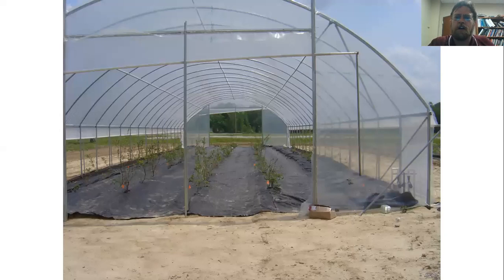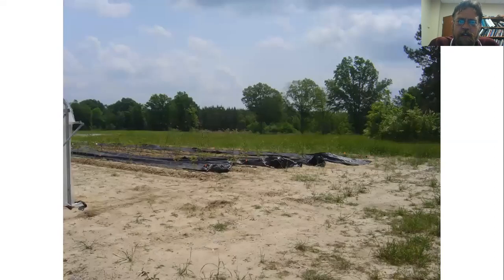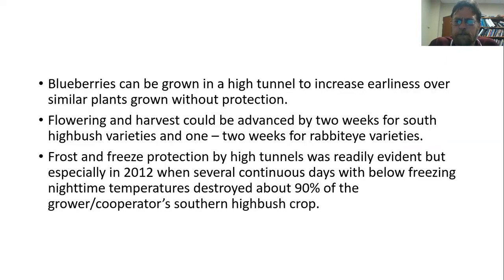So this picture is of blueberry plants inside a high tunnel. This is going to be near Richton, Mississippi, so a little bit south of Laurel. And you can see they have really good plastic down with the blueberries that are being grown in there. And then, of course, they have very similar to that on the outside, with the blueberries planted the very same way.